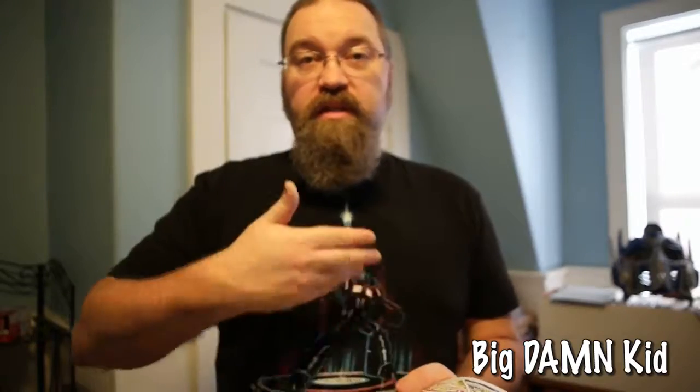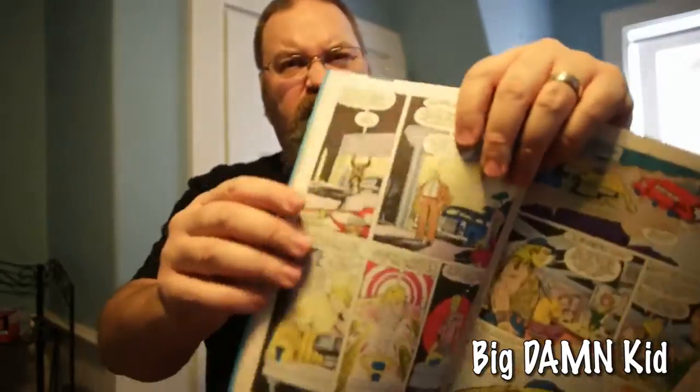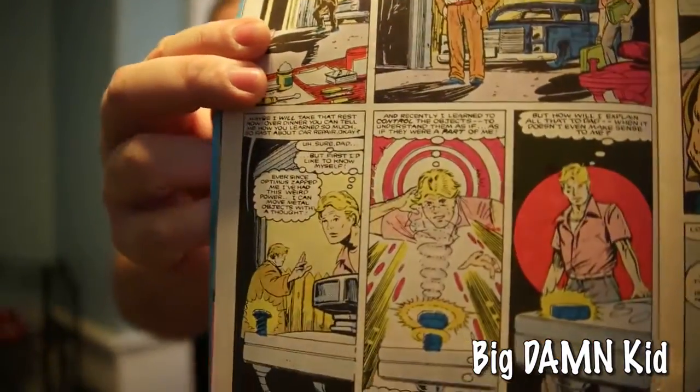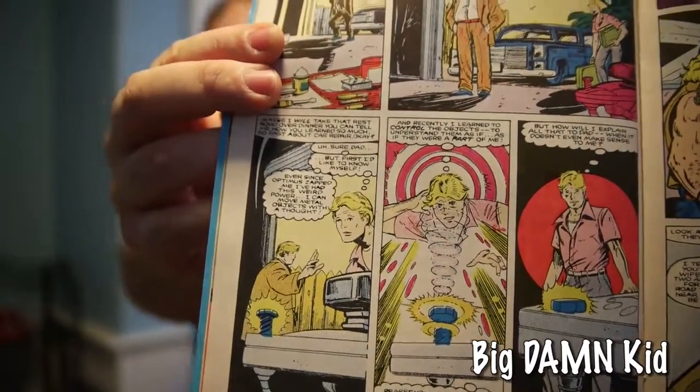So he is expecting to be working on a whole bunch of cars, but Buster has fixed all of them because Buster now has the creation matrix within him, and he has this power over mechanical objects like that screw right there, and he can now fix things.